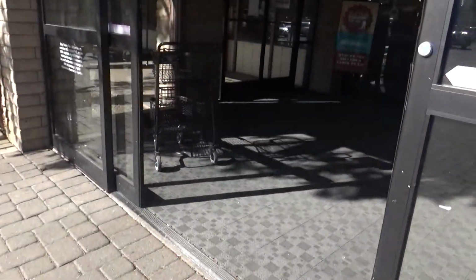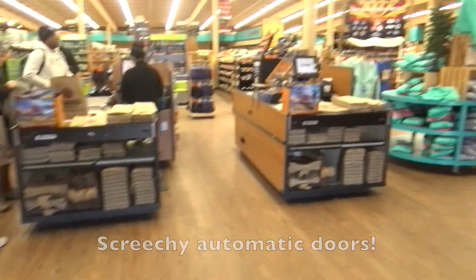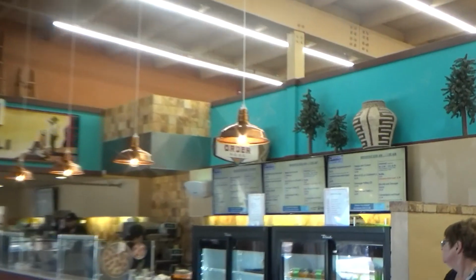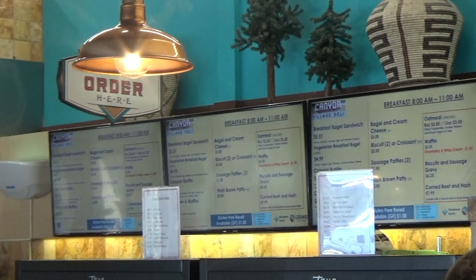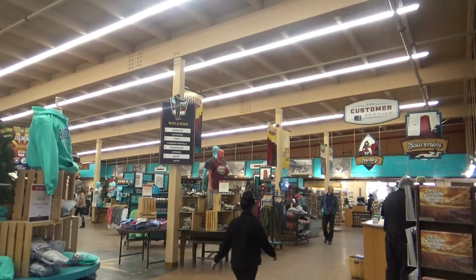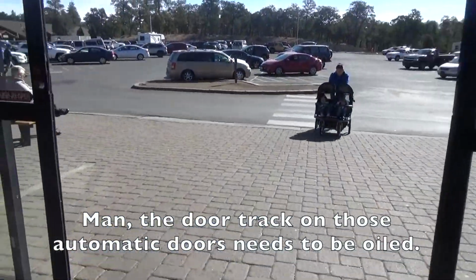Again, I'm not going to go into full detail because if I did, it would feel really long and boring. So here in the general store, there's not really much to it. All it really is, is basically a little supermarket, along with a deli over here. Looks like here you've got the deli, and there's a menu where you can order stuff from the deli. And over here, it's basically just a bunch more souvenirs and stuff. So that's pretty much the general store. We're going to head on out now.